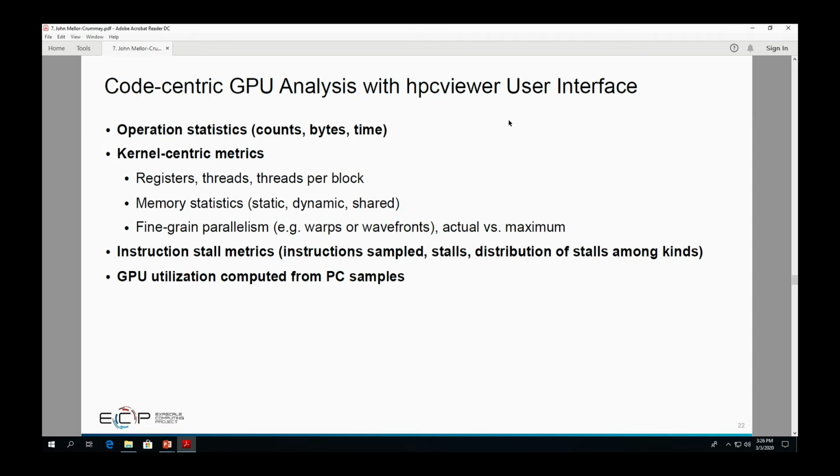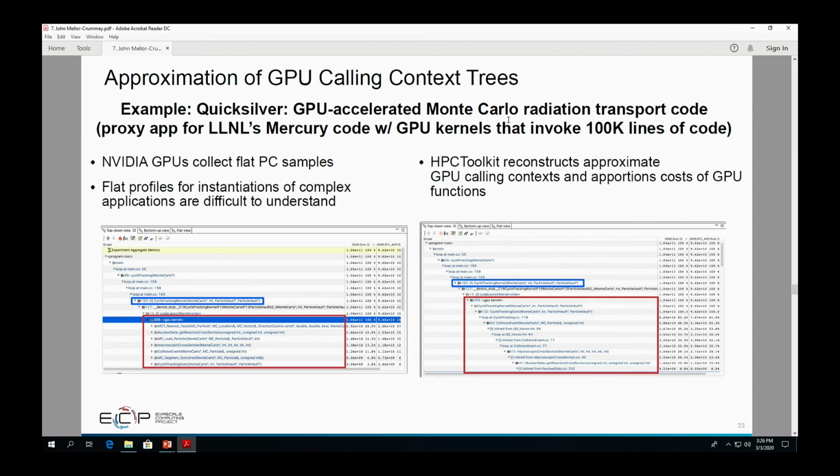One of the key differences between what we are doing and what NVIDIA is doing is highlighted here. I mentioned that we were doing this approximation of GPU calling context trees. I also mentioned this code called Mercury from Lawrence Livermore that has 100,000 lines inside the kernel. What we're working with here is a code called Quicksilver, which is a proxy app for Mercury. It's a GPU-accelerated Monte Carlo radiation transport code.